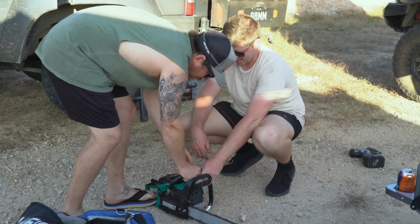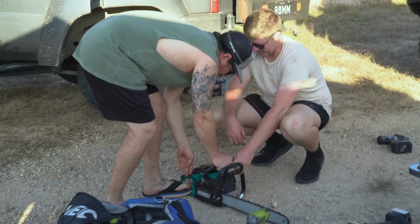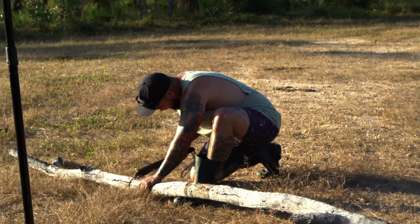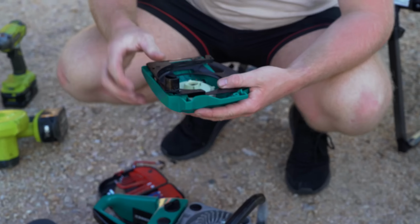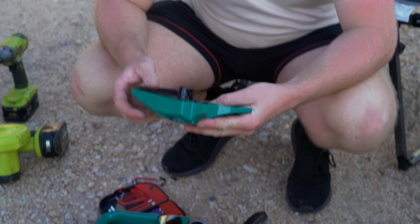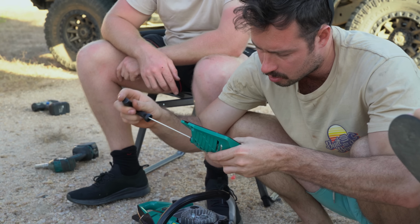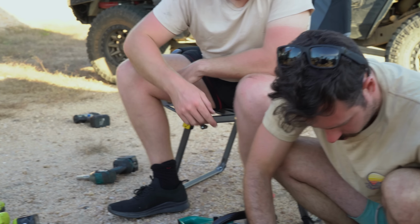Right, ready? Oh. Oh. Oh. Wow, that's it. Do you reckon the shaft? Thanks to Dave, by the way. He works at a chainsaw shop. Used to. I do lube now. Oh, hang on. Is it the cord?